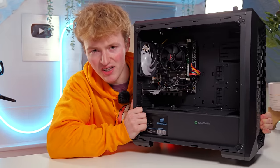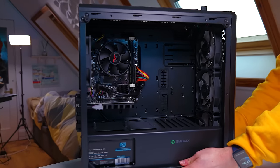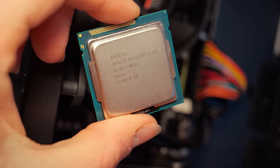We're gonna put the $1 CPU inside of the Amazon PC because essentially that makes it so we don't have to buy a whole new computer. This PC absolutely sucks, and it was basically a scam. This is about to go so wrong, I can already feel it. I had no idea. It is time to install a $1 CPU.